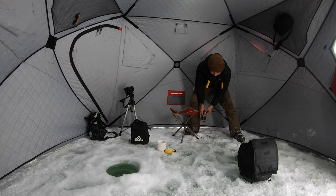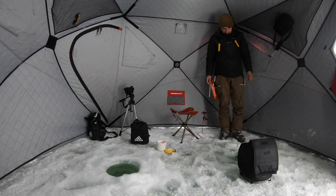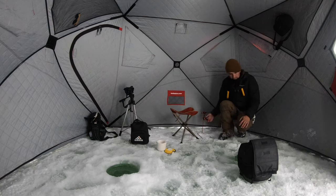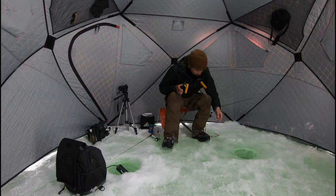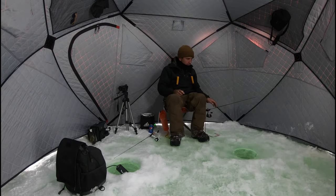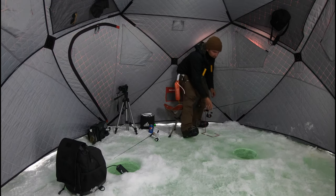I'm trying to eat some fish tonight. I think there's a fish on it. Huh? I think there's a fish on mine. On there? Right below it. It might be first fish of 11 Mile. Oh, there he is again. There he is. He's biting.